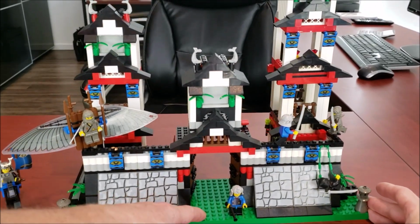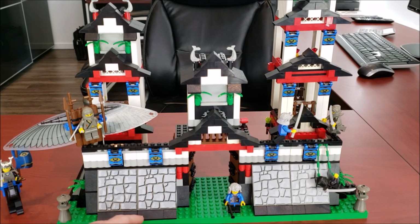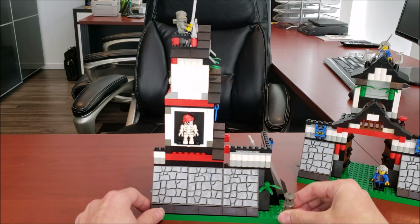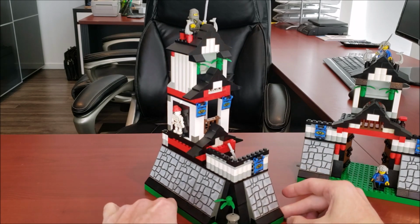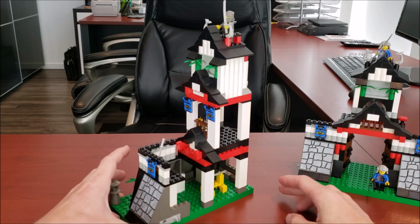Really do like it. So now to start, we're gonna break this down into sections to give you guys a complete view. First off, we'll start with the second biggest tower, which, if you can believe it, I can barely fit in the screen. I'll give you a 360 view of it.